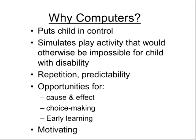It's also, computers are repetitious and predictable. And some kids really benefit from that repetition, especially children with cognitive challenges. They need that repetition.